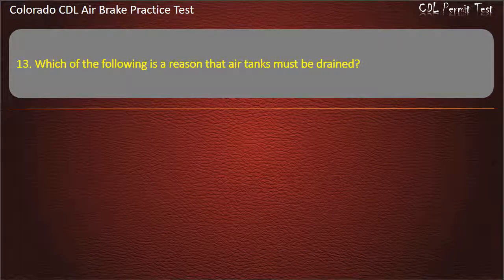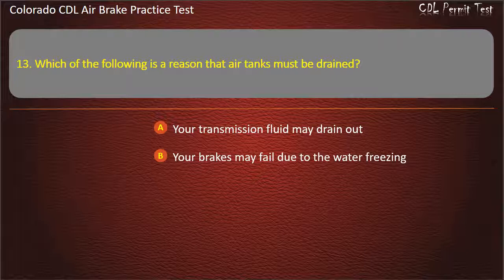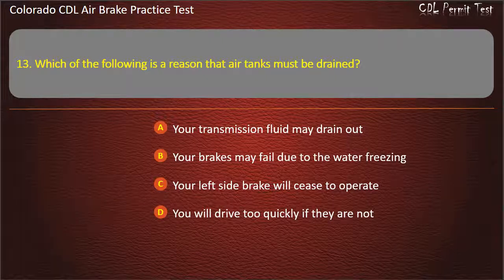Question 13. Which of the following is the reason that air tanks must be drained? Your transmission fluid may drain out. Your brakes may fail due to the water freezing. Your left side brake will cease to operate. You will drive too quickly if they are not. Answer. Your brakes may fail due to the water freezing.